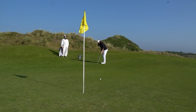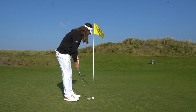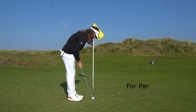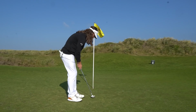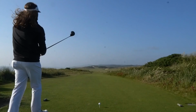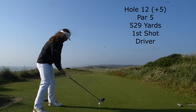And now another misread. I don't know why I thought it would break that way, and kind of squandered another easy birdie opportunity. So I got about 4 or 5 feet left here for par, and did knock that one in, so that was good. I kind of studied a little bit as the ball rolled past the hole to try to get a read on that break.